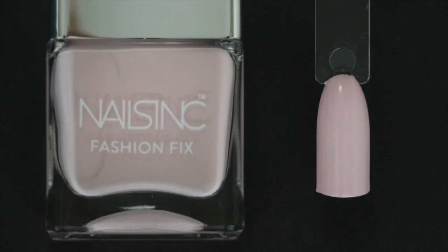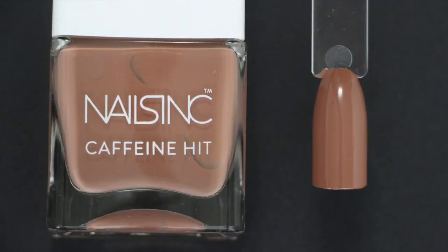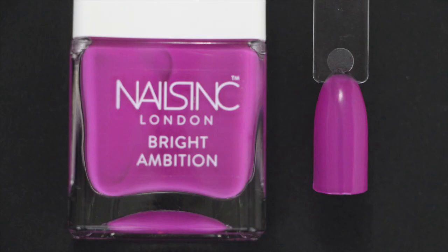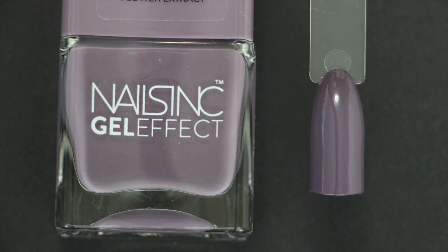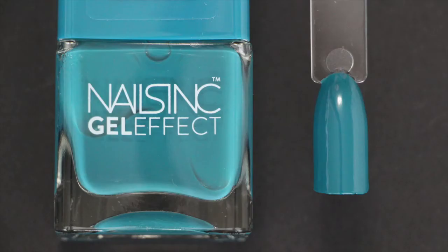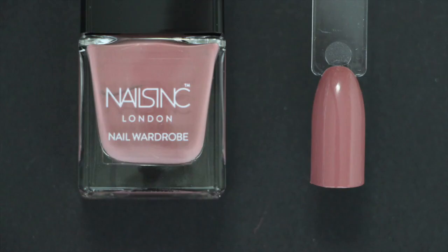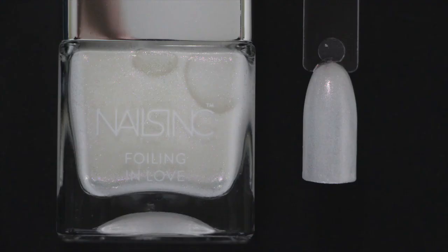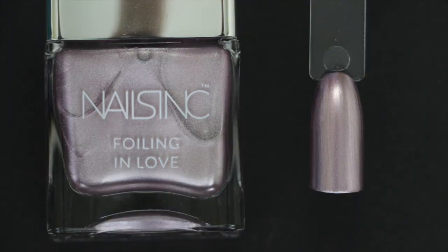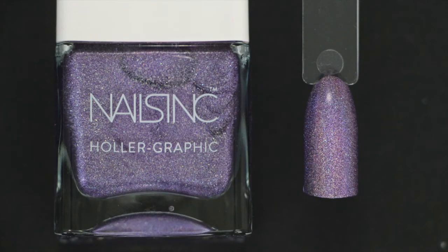I felt like I was repeating myself by saying that the formulas are super buttery and self-level beautifully, but in my opinion, I think that most of the nail polishes that I tried today do exactly that. Personally, I was super impressed with the foil polishes. I found that in my experiences, foil polishes are really finicky when you apply them because they show brushstrokes, but with this one, the brushstrokes seem to almost completely disappear as the nail polish dried, which is amazing, and you're left with a really pretty foil finish.